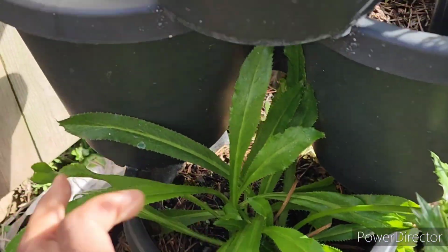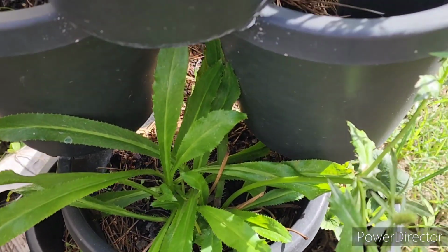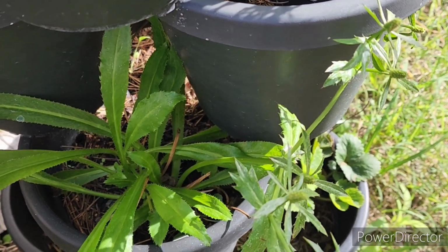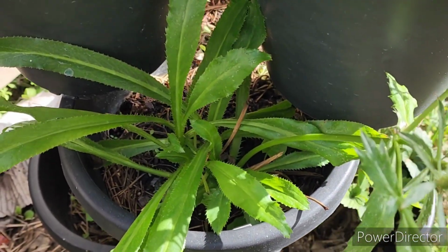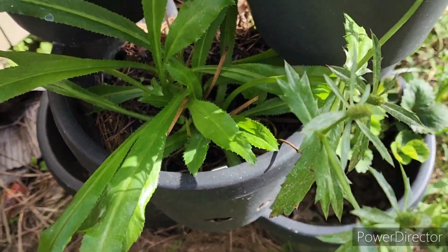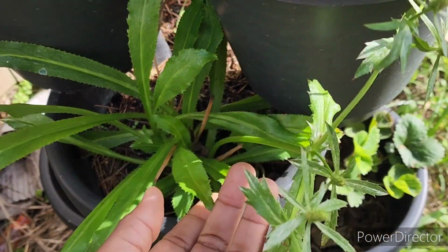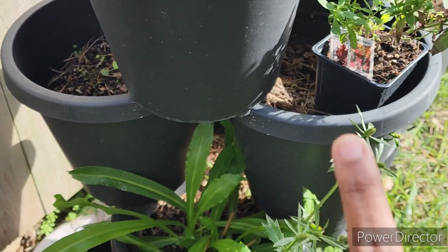This is my, I always forget the name of this. Is it celeriac? I think. No, it's not. And I always think it's that. Culantro. This is culantro. It tastes kind of like cilantro. So when I don't have any, I use that. There's nothing in there. Nothing in there.